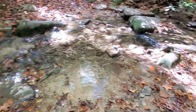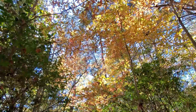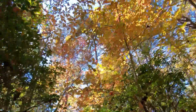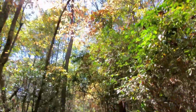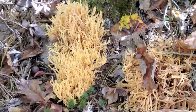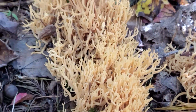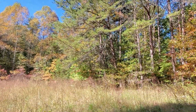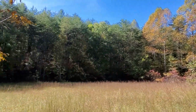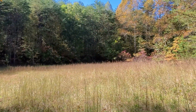So then we came across another little creek, but this one had bigger rocks, so I was able to cross. If you know what this is, let me know in the comments below. Doesn't it look like coral? This is cool. Little meadow in the middle of the trail. We just came up that way. And now there's this clearing. Kind of odd.